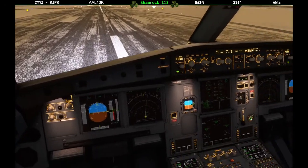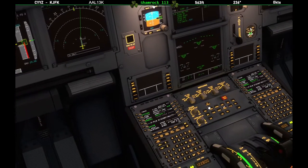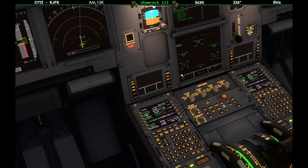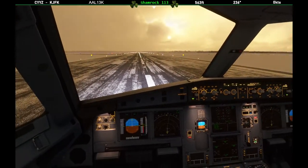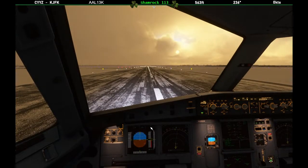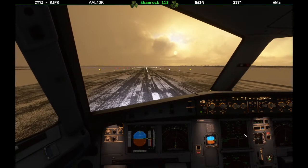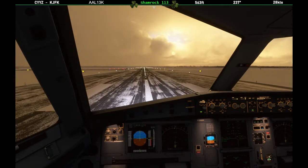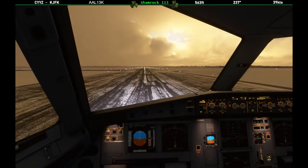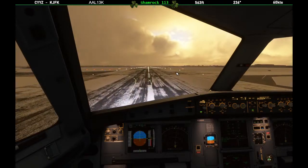Okay, let's just do a quick check on the config, auto brake to max, and quick config check, all green, and we're on the wheels. Just to confirm, we were cleared across 15 right for 710 Mike Charlie. Okay, let's go. Thank you. TOGA. And we'll keep heading to 45 on departure.